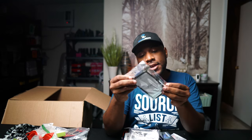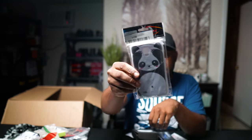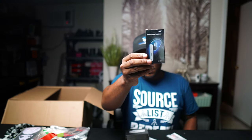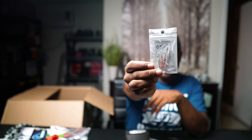All right, this is a pretty cool cable, looks like a Star Wars maybe iPhone cable, if you can see that. It looks kind of like Star Wars on the back of it. So this is a Panda Samsung S4 case. And then we've got a Bluetooth headset, one of the old school, over the ear Bluetooth headsets. And then we've got a link protector, an original AIM earphone cord manager. So this is a cord manager.